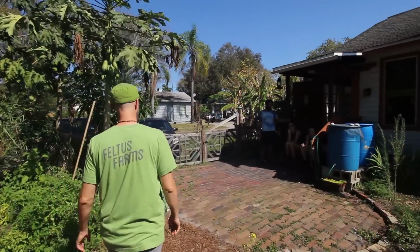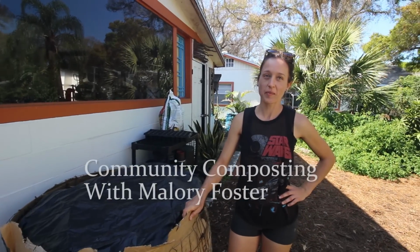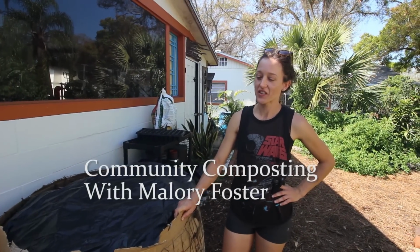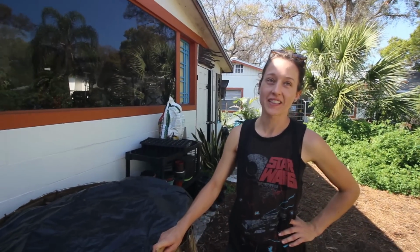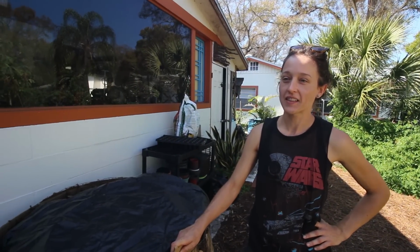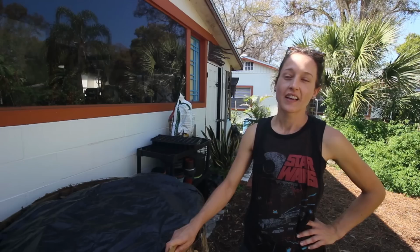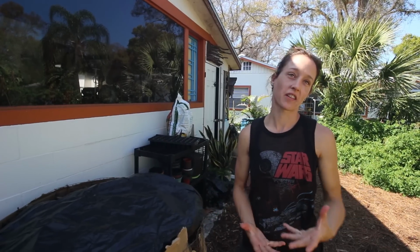Actually, Mallory, you want to give a tour of the house? Sure. I've been composting almost my whole life, but I was trained by the Pinellas Community Composting Alliance maybe 3 or 4 months ago. The Alliance is a new initiative in Pinellas County that encourages neighbors to help each other compost.